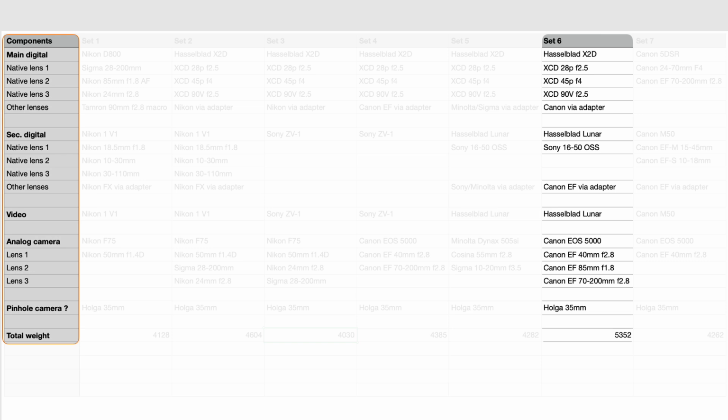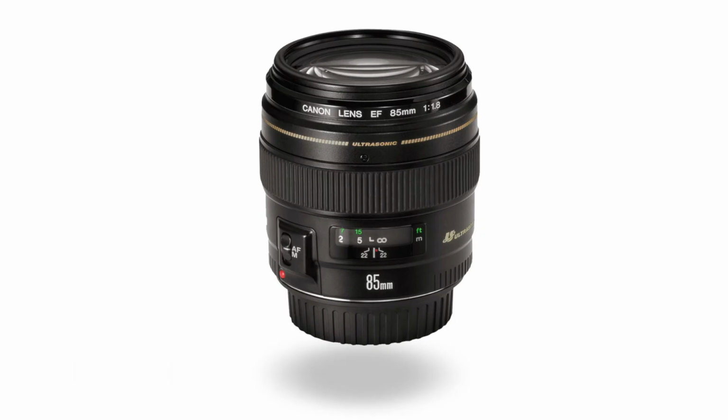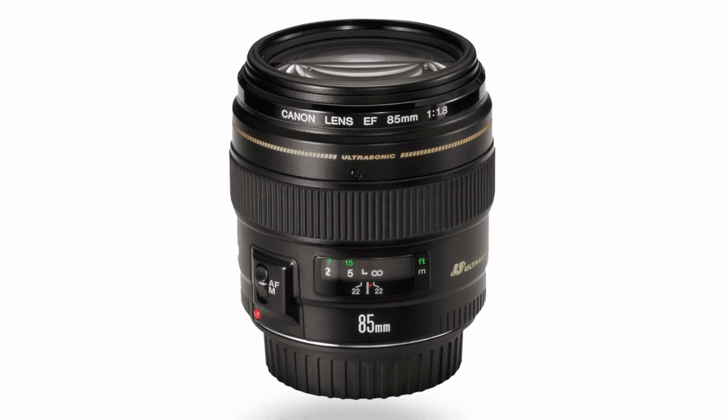The next set is kind of a combination of two of the other sets. The Hasselblad X2D is the primary camera and the Hasselblad Luna is the secondary. But now I combine these two with the Canon EOS 5000 analog camera and 3 lenses for this: the 40mm, the 70 to 200mm, and an 85mm f1.8 lens. All these lenses can be used with both the analog camera and the two digital cameras.